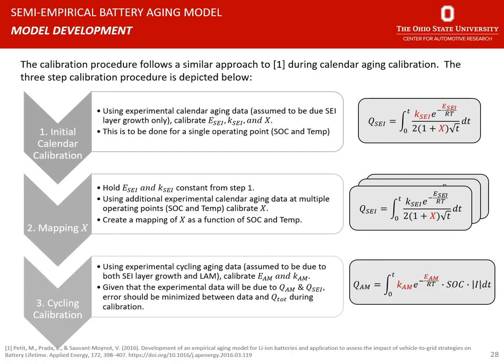Finally, experimental cycling aging data is obtained and used to calibrate the equation for capacity fade due to loss of active material. At this point, the total capacity fade equation should be used to calibrate, because cycling aging is due to both SEI layer growth and loss of active material. It's also important to note the assumption we are making on the reaction overpotential, that it's a function of state of charge and temperature only. However, it is known that reaction overpotential is also a function of C rate. Therefore, during the cycling calibration step, application-specific current profiles should be used in order to minimize error.